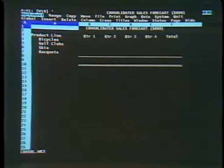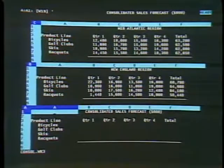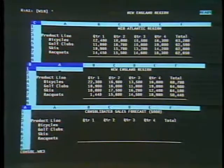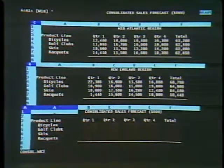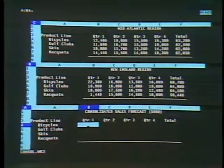Now, we've made it easier to visualize these with a perspective command. And here you'll see 3 worksheets at a time displayed. And as I step through them, we're looking at 3 of those sheets. In fact, there are 7 altogether in this model.